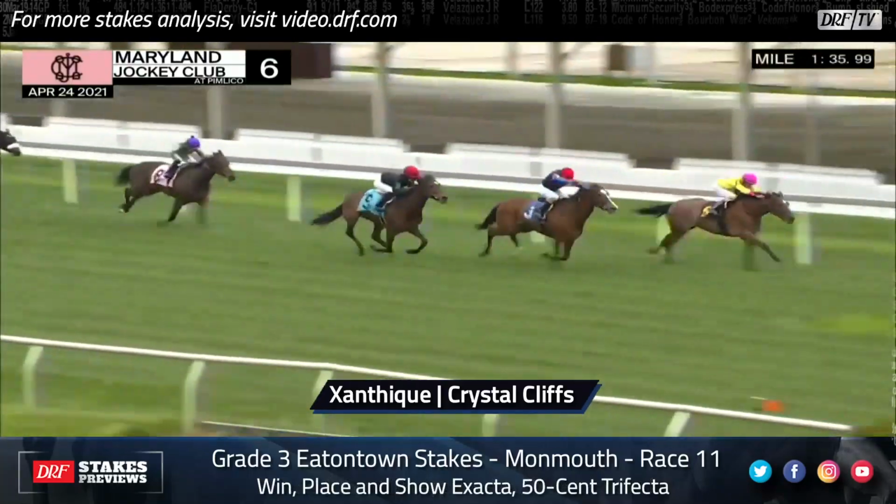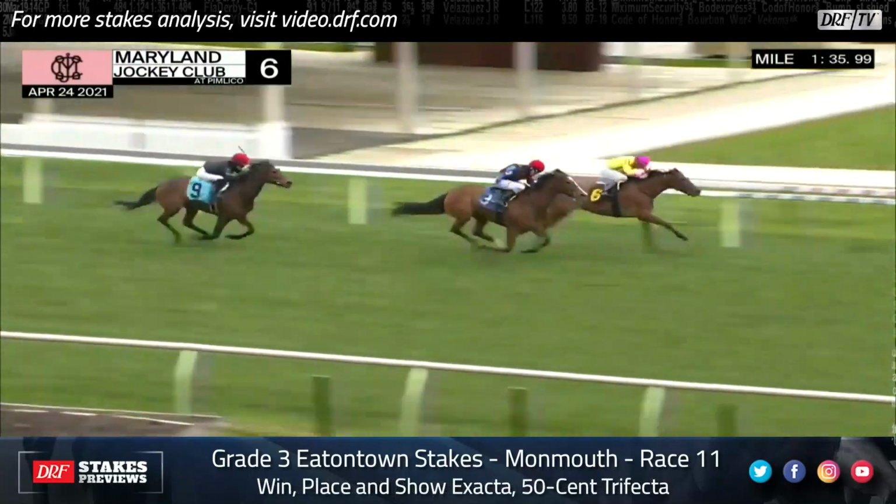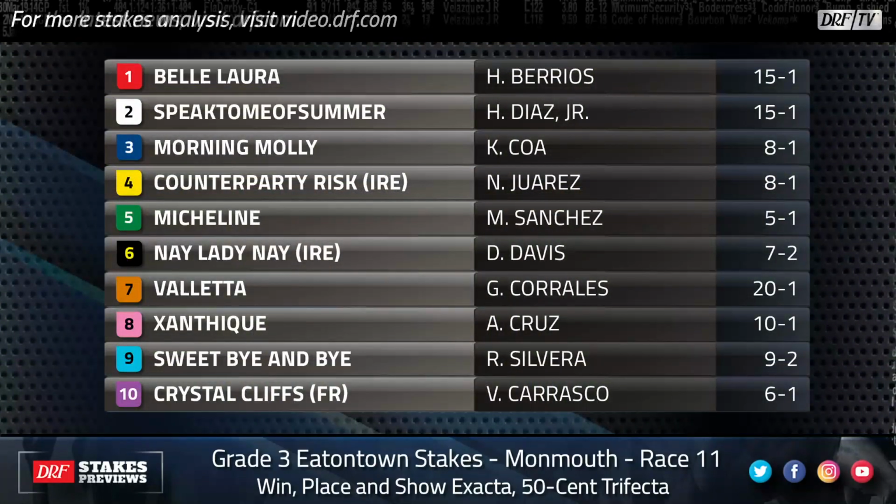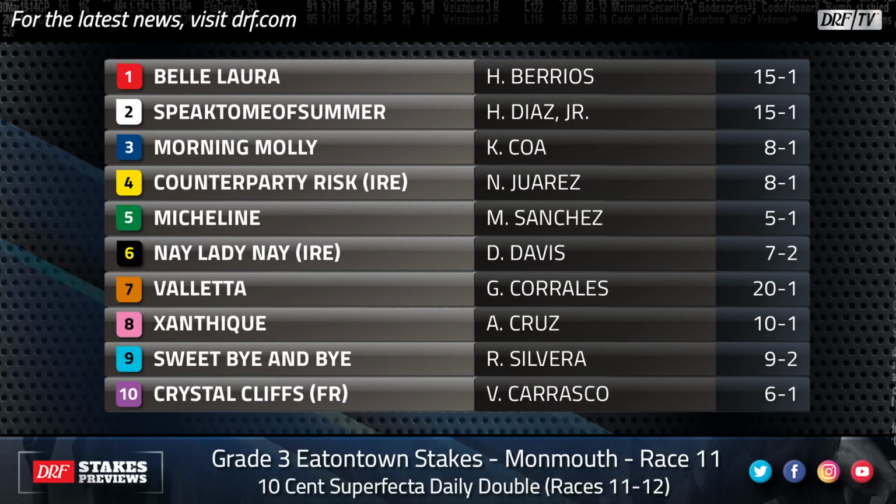I thought they both ran well in here. I want to give a lot of credit to Xanthique for just getting up there in the late stages and getting her head down for a really nice win. And I do think Xanthique is a player in here, but it was Crystal Cliffs who maybe I just wanted to give a little bit of extra credit for, if only because that was Crystal Cliffs' first start off of a 10-month layoff. And I feel like at the end of the day, she might have just gotten a little tired, might have felt the effects of that layoff right at the end there after making the first run to take that race over and just getting tagged on the wire. I thought she ran well in a race that maybe ultimately she needed off the bench.